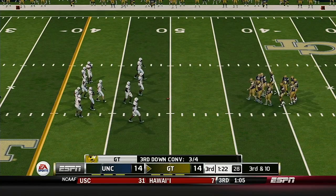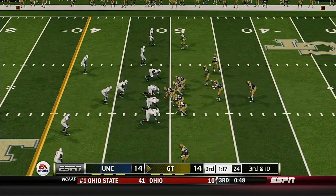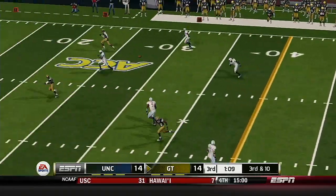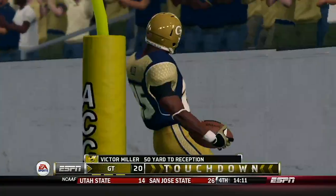Third down, and they need to get it inside the 40. Mike nine. Let's set a tone, fellas. Easy. Going long. Caught with room to work. And a huge touchdown play.